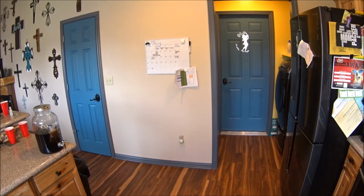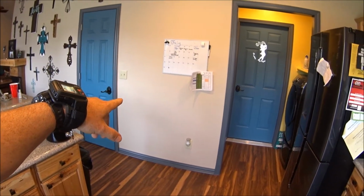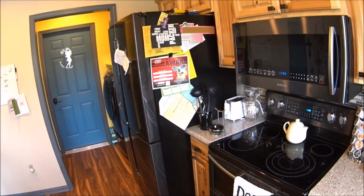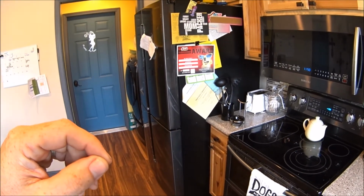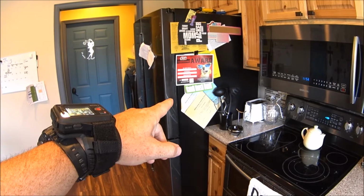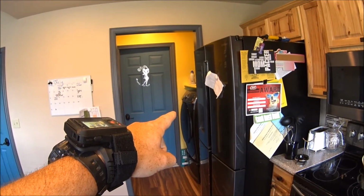So whenever we did some rearranging, the refrigerator used to be here, and then so we wound up moving the refrigerator over here, and we lost a lot of counter space and stuff. But since we had to rerun the line for the water here, I had them rerun the line to there.